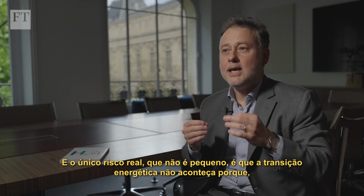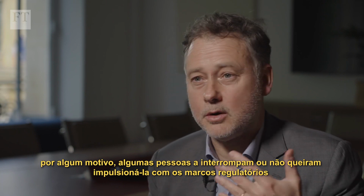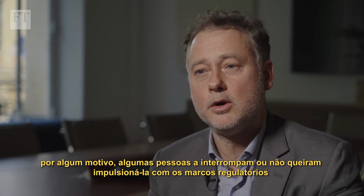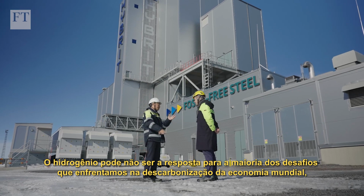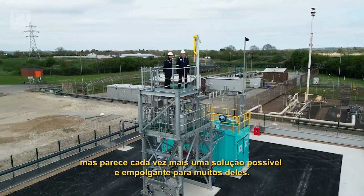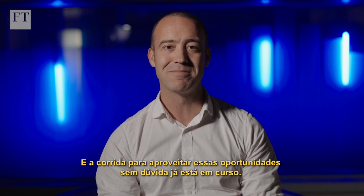And the only real risk, which is not a small one, is that energy transition doesn't come. Because for a reason some people stop it or don't want to push it with the regulatory frameworks or the policy support that are needed to make it happen. Hydrogen may not be the answer for most of the challenges that we face in decarbonising the world economy, but it's increasingly looking like an exciting potential solution for many of them. And the race to take advantage of those opportunities is already well underway.